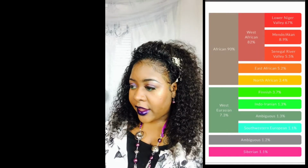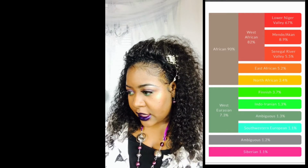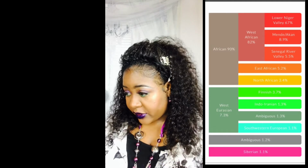But as I started researching these percentages about myself, I come to find out that Africans are very diverse people. Just like the United States, you could say that you're from America, but there's an array of people in America, different shades, different ethnicities going on and all of that. So yes, I am 90% African, but now I have more of an understanding of my breakdown. So as you'll see, 90% African, but I'm 82% West African, okay? And that covers the Lower Niger Valley, which is 67%, Mende Akan is 8.9%, and Senegal River Valley is 5.5%. So that's my West African. And I am 5.2% East African, and I'm also 3.4% North African.